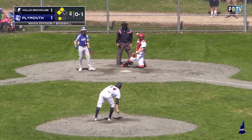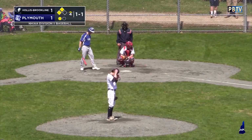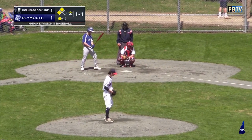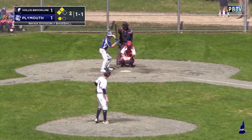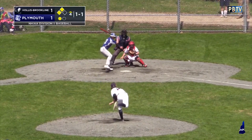Just outside for a ball. Pretty close there. Especially with runners on, you want to be getting that first pitch of strike, so you're not in your head, not thinking about that. So again, we are at the Cat Shack, so we can't really see how close the balls and strikes are. Yeah.